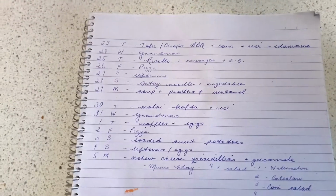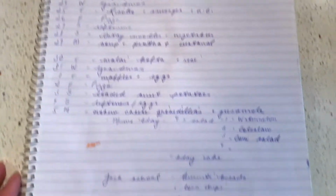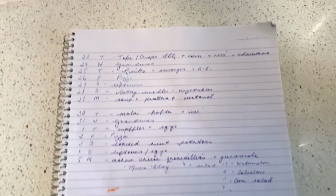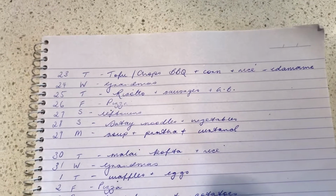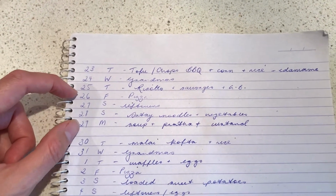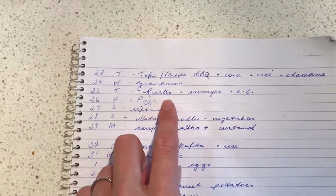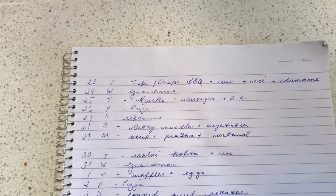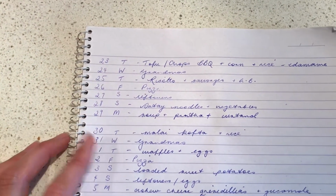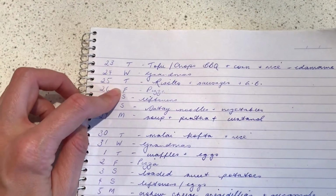So here is my menu plan for the next 2 weeks, and you can see there's quite a few extra things happening. So the boys are going away the 26th and they come home the 29th, so I mean it's not really that long, one night's pizza and we'll sort of have leftovers. And as usual, Grandma's is on Wednesdays and pizza night is on Friday nights.